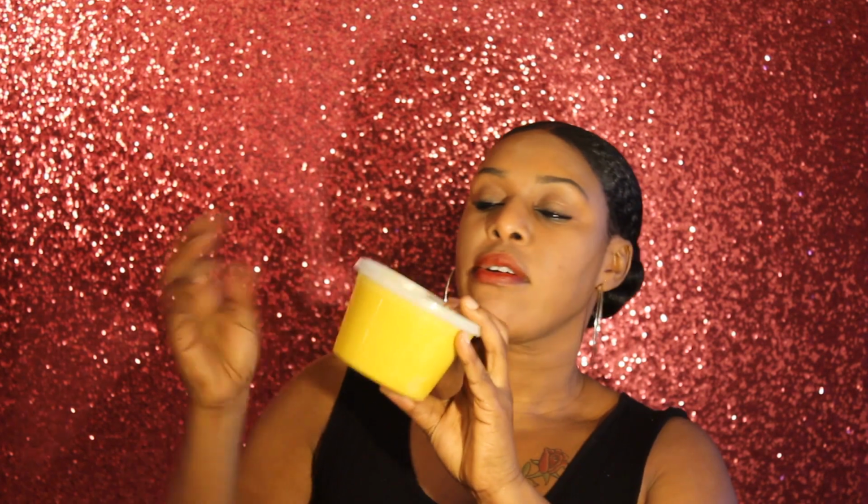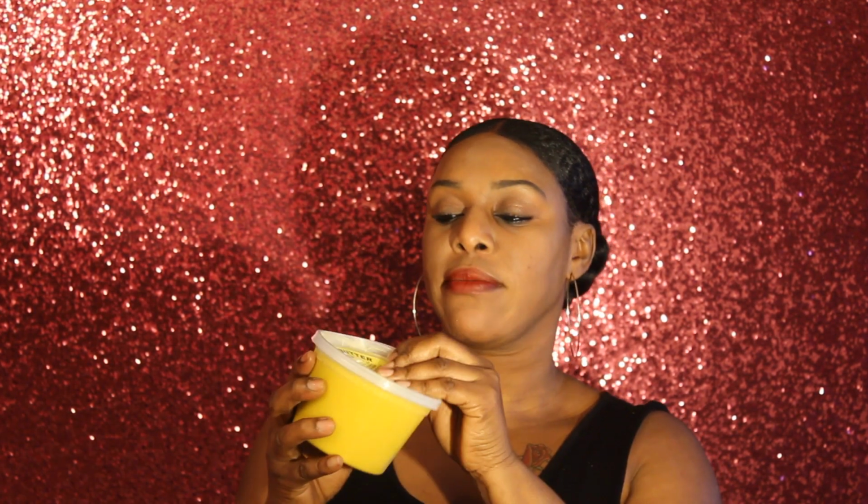I bought some shea butter. Yes, some African shea butter. This is supposed to be 100%. This is it right here. It's like clay, like Play-Doh. Yeah, this smells like Play-Doh to me, but I'm going to manipulate it and I'm going to add stuff to it.